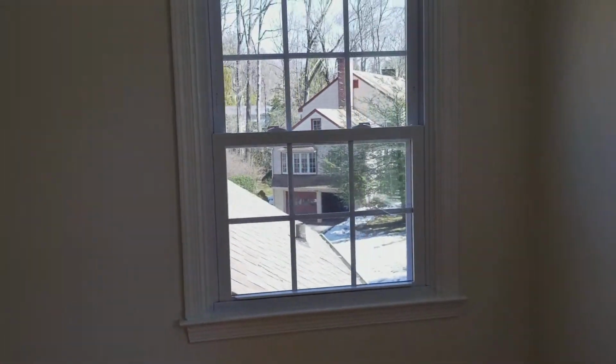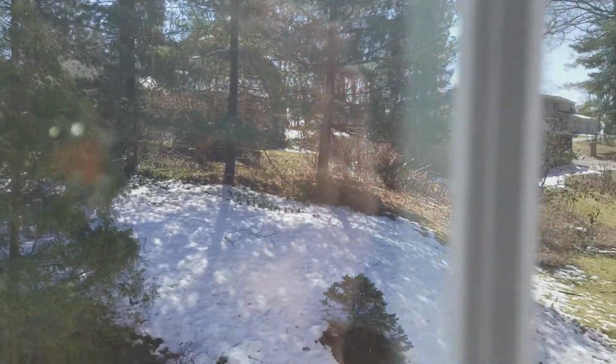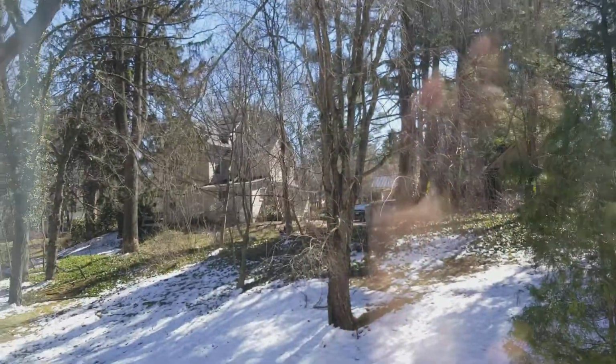Here you have baseboard oil, that's baseboard oil heat. It does have central air. Here's your view from up here. I mean, it feels like you're living in the country, really, honestly.